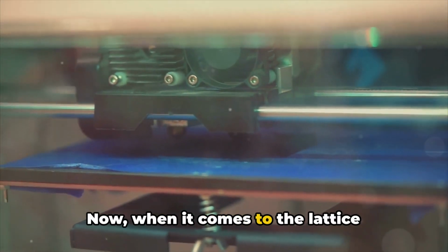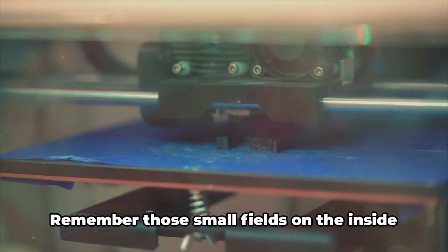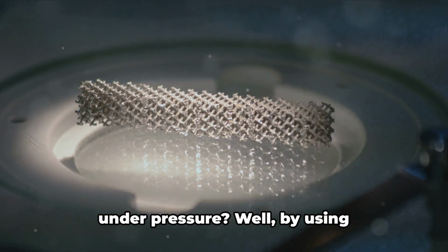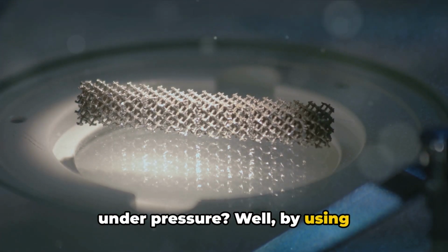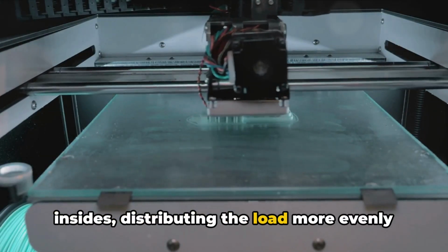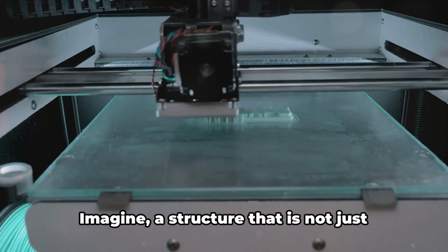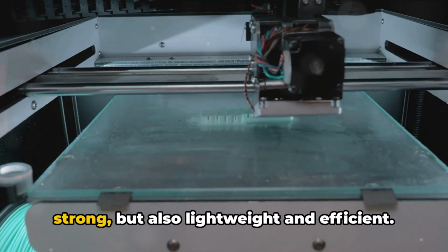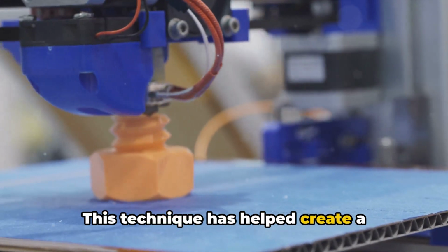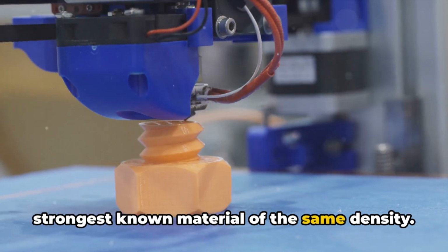Now, when it comes to the lattice pattern, the instringing technique has a special role to play. Remember those small fields on the inside of the pattern that would usually buckle under pressure? Well, by using instringing, we can strengthen these insides, distributing the load more evenly and resulting in a much stronger structure overall. Imagine a structure that is not just strong, but also lightweight and efficient. This technique has helped create a material that is 50% stronger than the strongest known material of the same density.